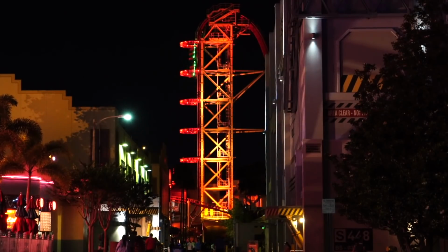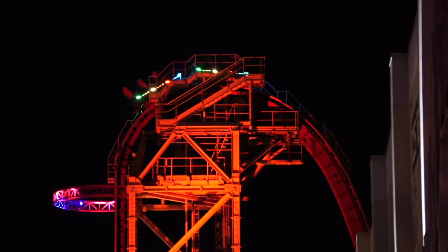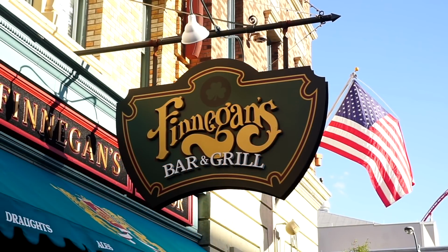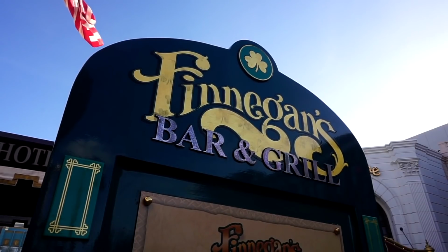I think it's way more exciting at night. I also can't do this roller coaster first thing in the morning because it's a little too intense for me. I need a little bit of a warm-up. And I also like to end my day with dinner at my favorite table service restaurant here, which I will talk about later.